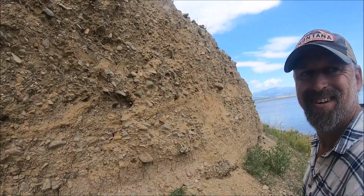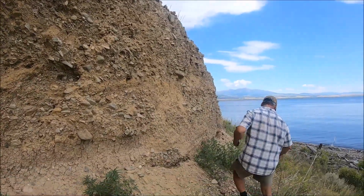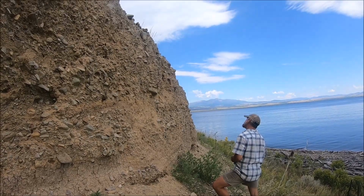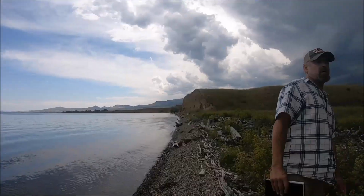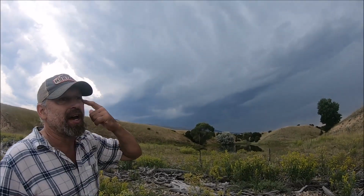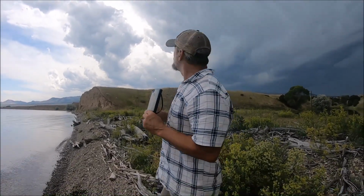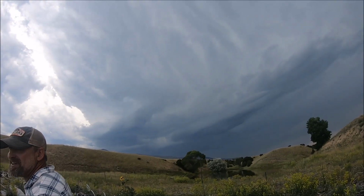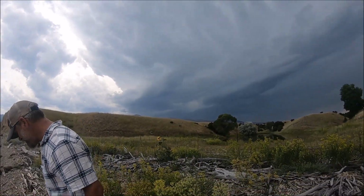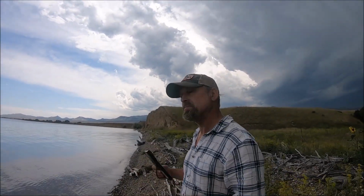I love this. Let's keep going. So we got a kind of a pretty big storm coming, and I think we need to call it quits and get back. So we'll journal and write down what we have so far. That doesn't look good, so we just better head out and we'll journal what we got, and then we'll come back.